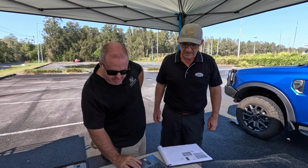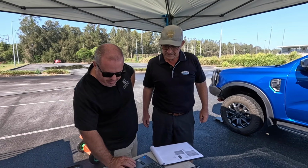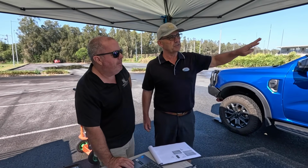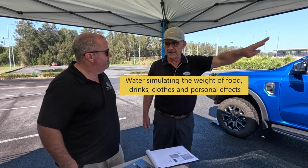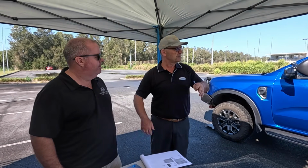That's because it carries 240 litres of water. And they're all chock-a-block at the moment? Yep, everything's chock-a-block. I've got simulation water to put on board. We've simulated our little personal effects like cameras and so on in the back seat.